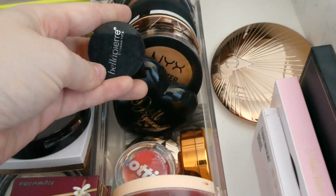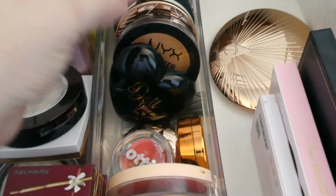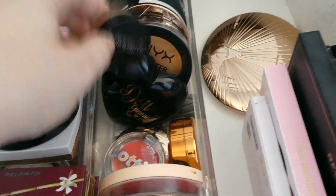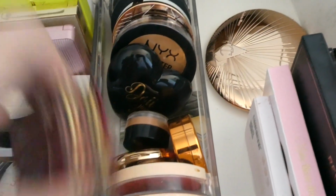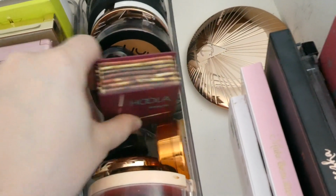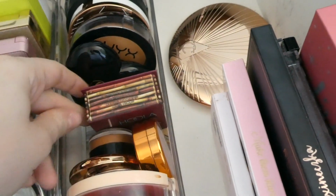Then this is a little Bella Pierre Cosmetics. It's a powder bronzer. I actually keep this for faux freckles. So I'm going to keep this for now. And then I have my Benefit Hoola bronzer, so that one can stay because I've realised that Hoola Light is literally my favourite.